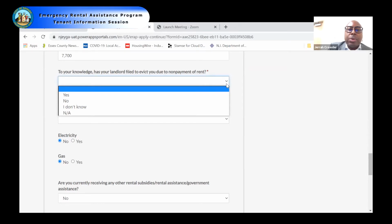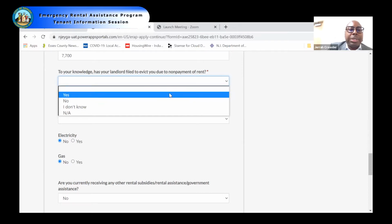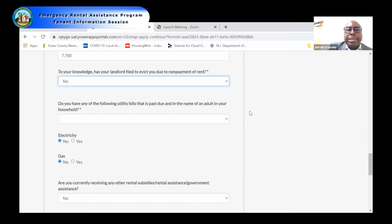You're not sure either way. You haven't received notice. There's been no communication. In the event that this question does not apply at all, it's not applicable, then you would select not applicable. But let's say no in this case.